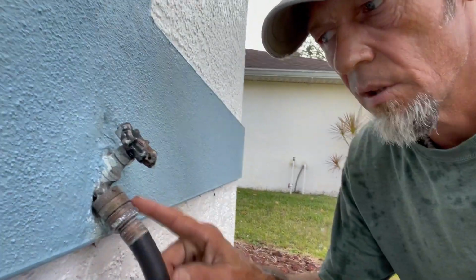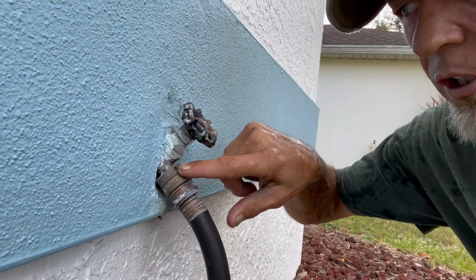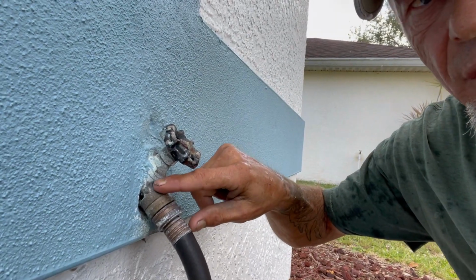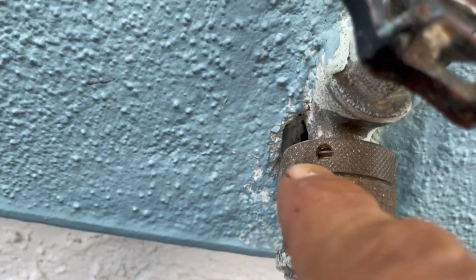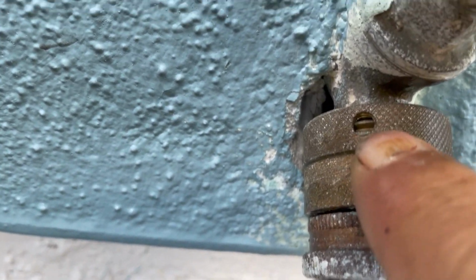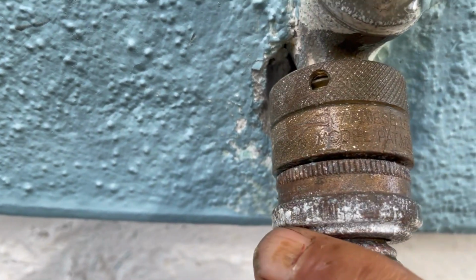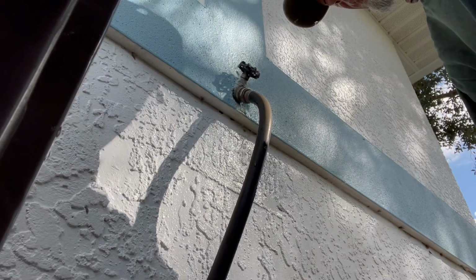Now usually on these little vacuum breakers, right here is a set screw that they put in there. You're supposed to turn it and break it off. It's for tamper proof so somebody can't take it off. It doesn't look like they left the screw in there. Let me show you a close-up what I'm talking about. Right there, it looks like the screw is missing. If it was still in there, broke off, I would probably have to take a drill bit nice and easy and get that out of there. So let's take the hose off and see if we can get this thing off there and see if that takes care of the problem.